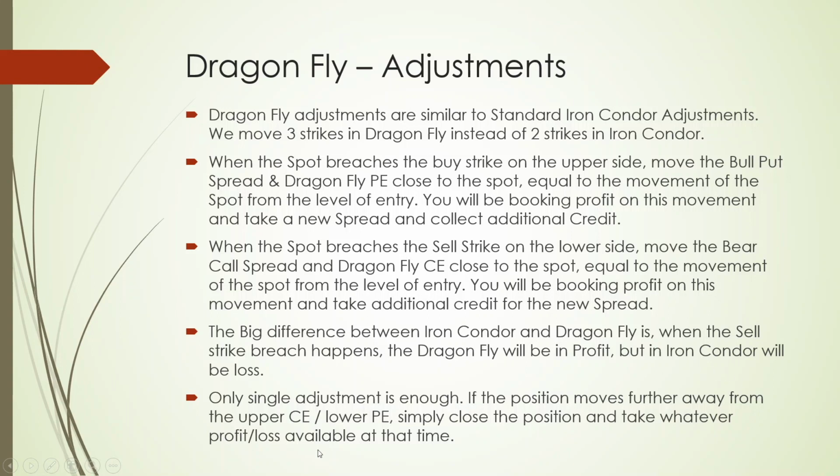If the position moves further away from the upper CE or the lower PE, you simply close the position and take whatever is available at the time. Even a minor loss or minor profit is okay. So just come out, the view has not worked. Okay, as simple as that.